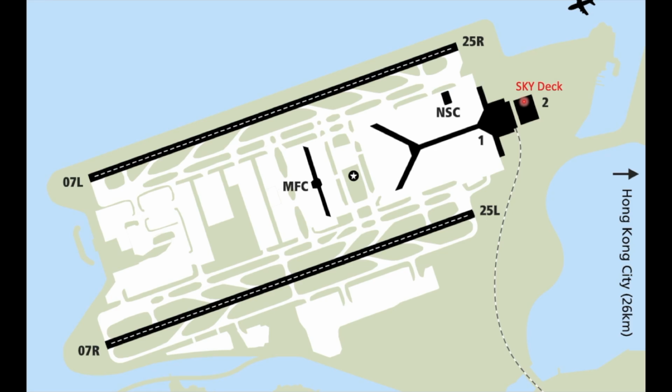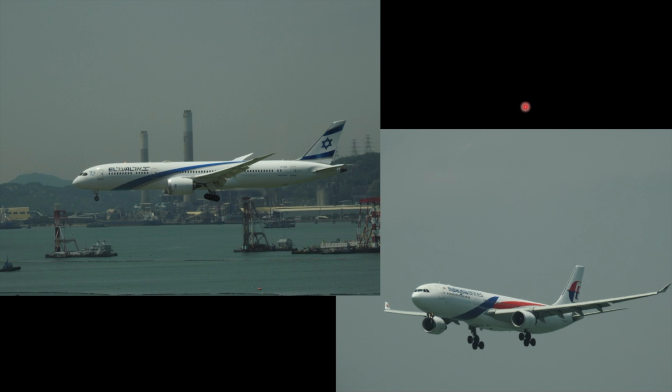Okay guys, I'm going to show you how to take good photos at skydeck. You can take good plane photos when planes are landing at 25 right, like this. I will show you. Planes are landing here, and you have to stand here. You put your camera in these views. Then you can get a better view of the plane, because at the end of 25 right, it's low enough and close enough to get an HD high quality photo of planes like these two.